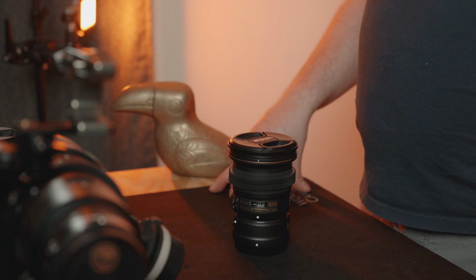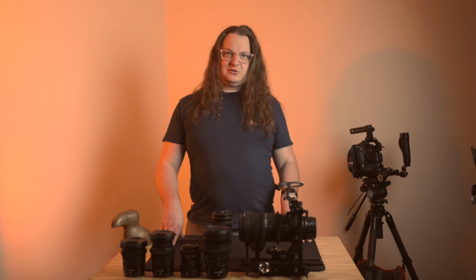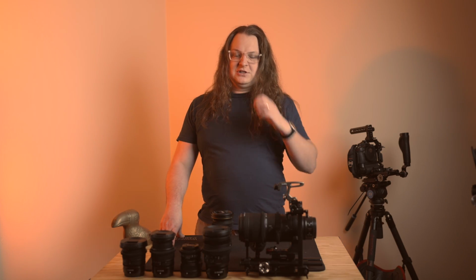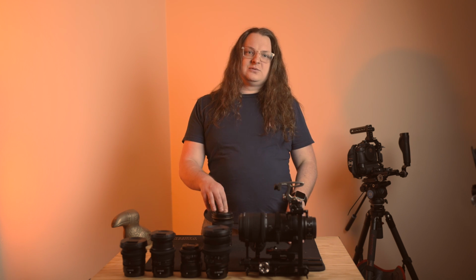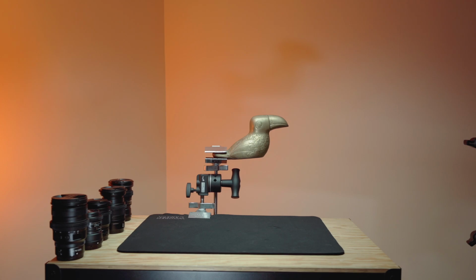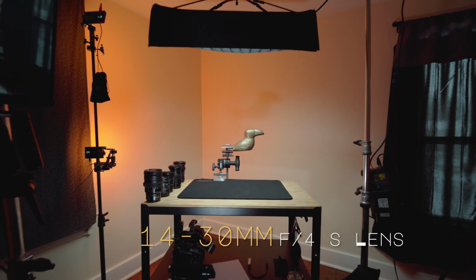However, I did actually use it a ton when I only had a 35mm lens for my FX6 camera, and I used just a dummy adapter and used it as a manual lens. The other neat thing about this lens, it has some interesting character to it that the rest of my S lenses don't really have. They're all pretty much just really sharp and just kind of get the job done straightforwardly. So this lens has a little bit of art to it, and that's why I really like it and keep it around. The next lens in my collection is the 14-30 f4.